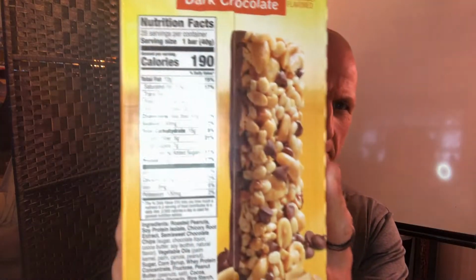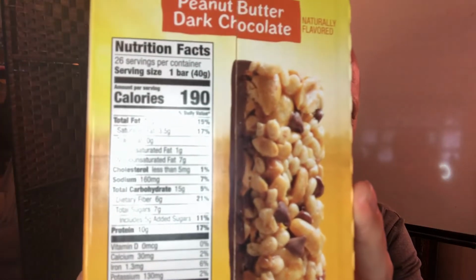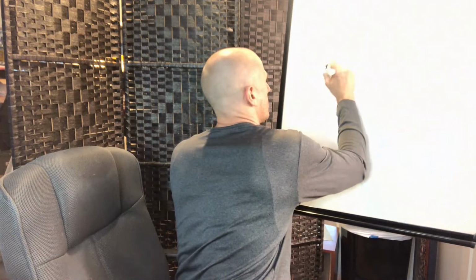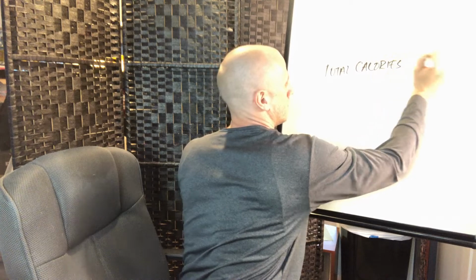This is Nature Valley protein bars, right? And I don't know if you guys can see, I get some glare there. Get it up close. All right, so total calories, we have 190, right? 190 calories. And a lot of these, I'm going to write up here, all right? So we have total calories, 190. You guys remember I said the more ingredients there are, the less nutritious the product's going to be for you. All right, so this is Nature Valley protein bars, right? I think everyone's probably tried these once or twice in their lifetime.